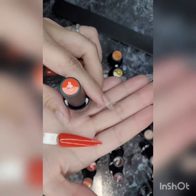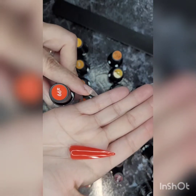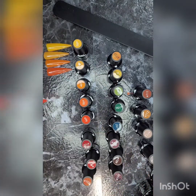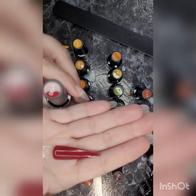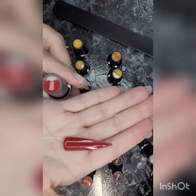This is 99. It's a red, kind of a true red. And then we got 100, which is a maroony, much deeper red, kind of maroon color.